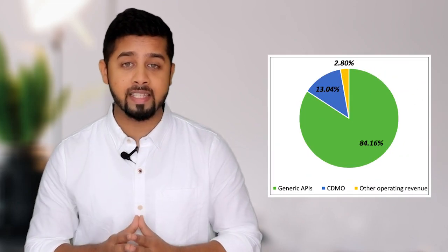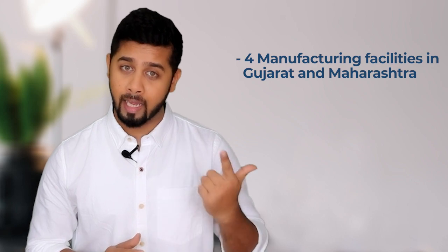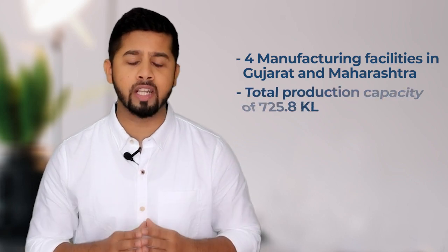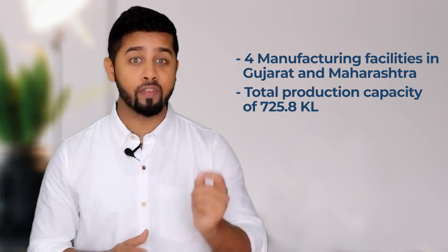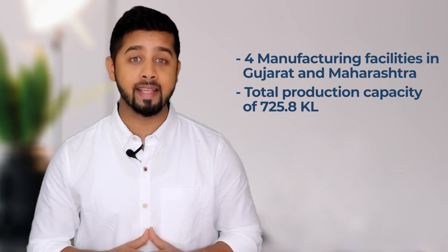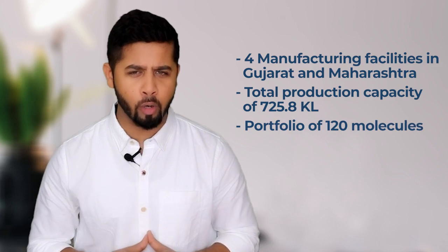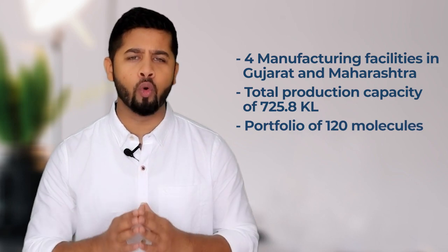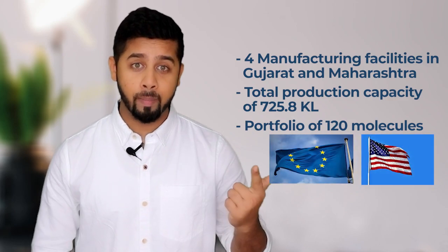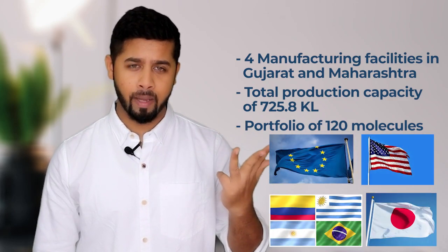If you look at the business breakup, 84% of business is from generic APIs and 13% is from contract manufacturing. The company has 4 manufacturing facilities in Gujarat and Maharashtra with a total production capacity of 725.8 kiloliters as of December 20. The company has a portfolio of 120 molecules. It also exports the APIs all over the world, including Europe, North America, Latin America, Japan and so on.